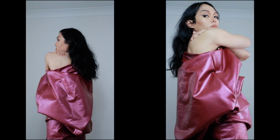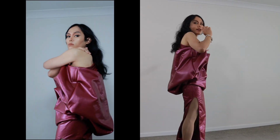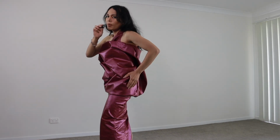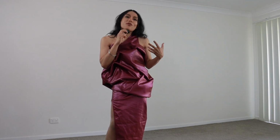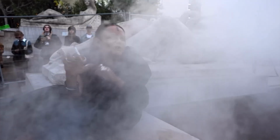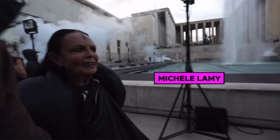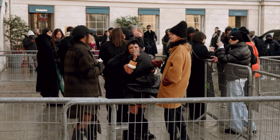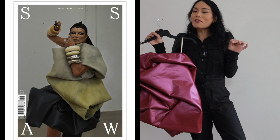On side profile, it can look overwhelming and scary, like you've just eaten 5 boxes of pizza. But this is art, and this is fashion for a greater expression. And it's truly a Michelle Lamy tribute piece. When you look at Michelle Lamy, she just knows how to wear these types of dresses as if she's wearing a tank top and a t-shirt. It just looks so natural to her. So that's what I'm trying to channel for this dress.